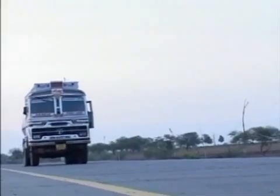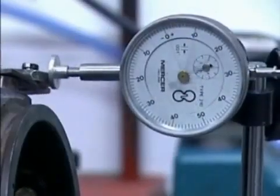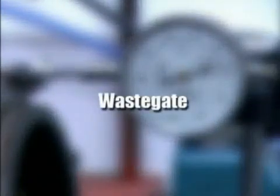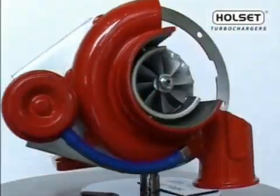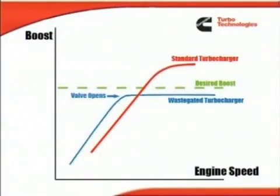To improve transient response and low engine speed performance, it is desirable to control the turbine stage size. This can be controlled in two main ways. Wastegates bypass exhaust gas around the turbine using a valve in the turbine inlet, controlled by compressor outlet pressure. This limits turbocharger speed at high engine speeds and loads. In doing this, it reduces the boost pressure attained at full speed, full load, and allows the engine to develop more boost at low engine speeds.